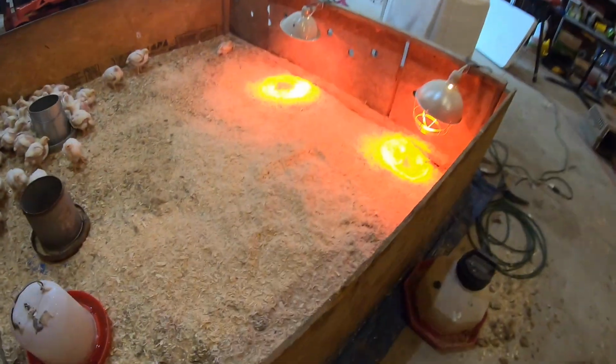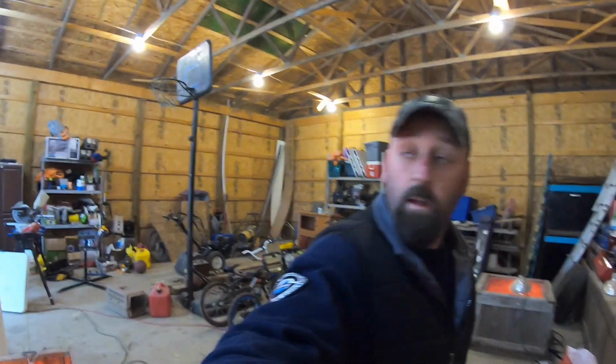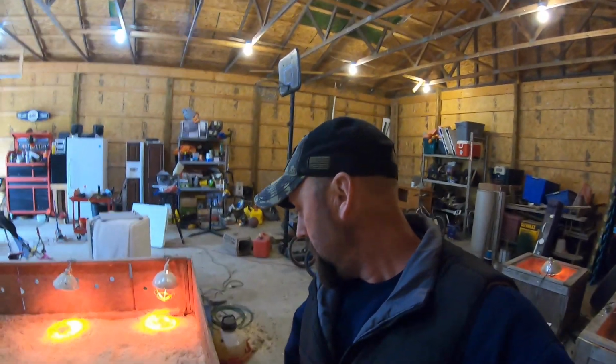All right, all cleaned up. Now they're all over there. They'll eventually come back over here. But I'm going to get water for these guys. Probably end up adding a second watering for them. It seems like they're drinking that one pretty quick.